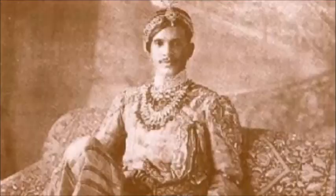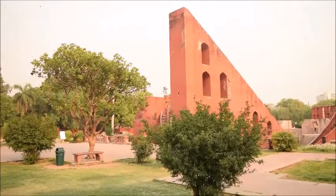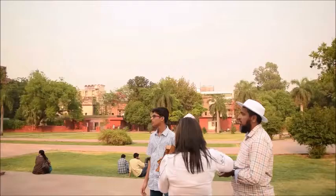Maharaja Sawai Jai Singh and his astronomers had used instruments which were fabricated in woods or metals. The instruments had deformed scales and could not be subdivided into minutes calibrations.